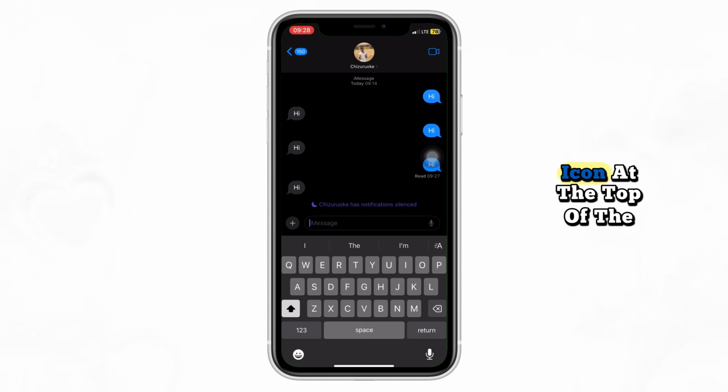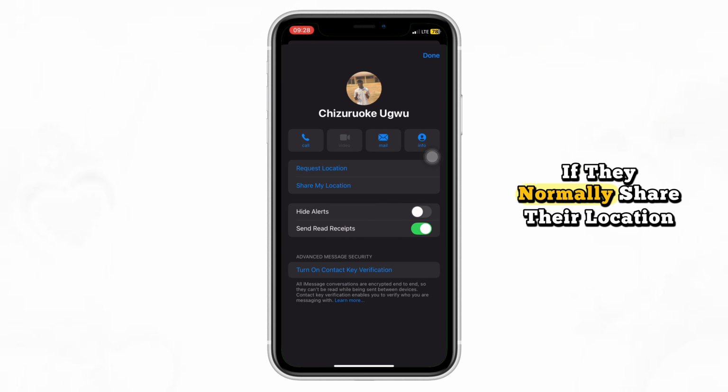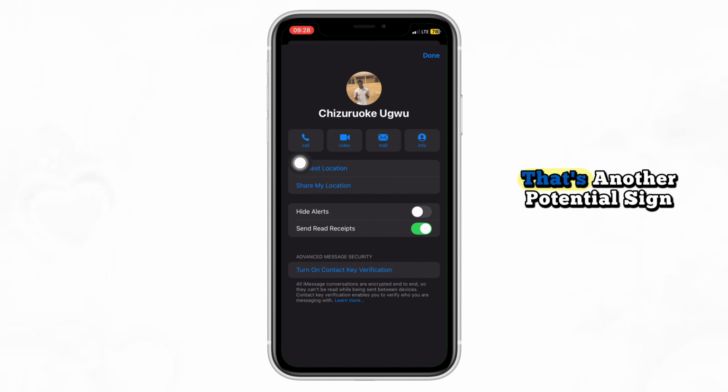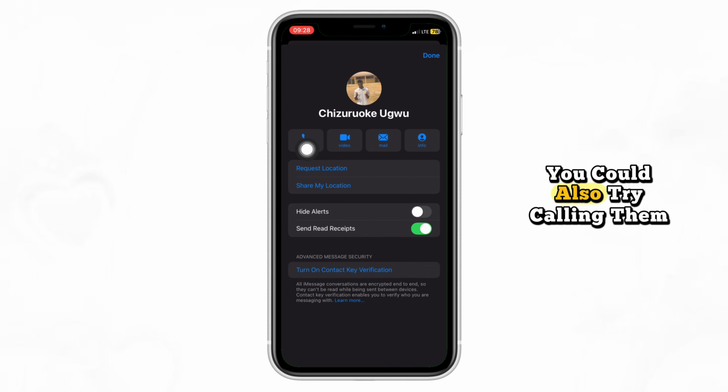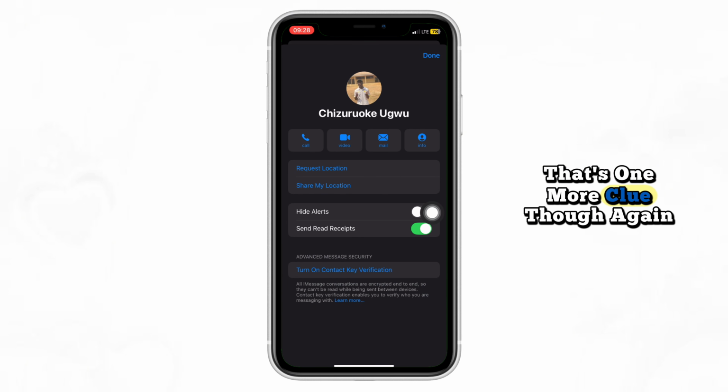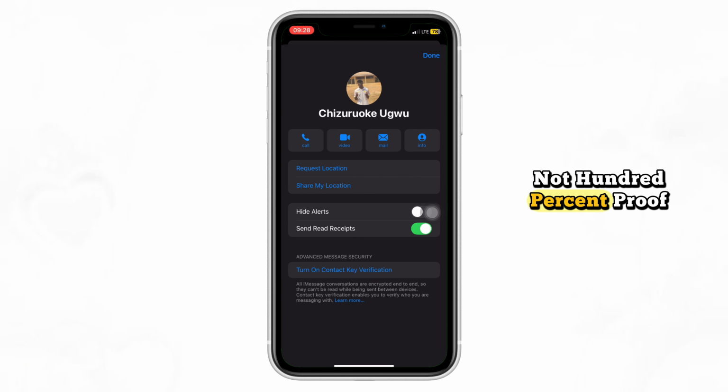Another clue? Tap on their profile icon at the top of the chat. If they normally share their location with you and you suddenly can't see it anymore, that's another potential sign. You could also try calling them. If it goes straight to voicemail multiple times, that's one more clue. Though again, not 100% proof.